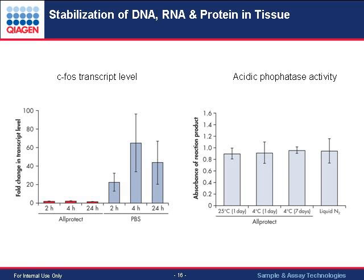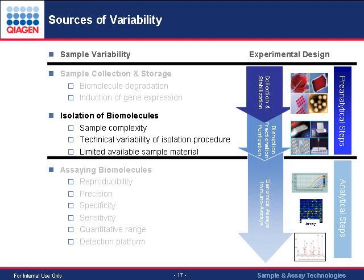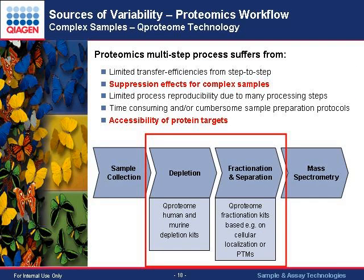So showing pretty much high stabilization, not only of RNA, but also of proteins in tissue samples. The next source of variability, which I would like to point out, is derived from the isolation procedures of biomolecules itself, as well as from the sample complexity. Sample complexity means, for example, in proteomic workflows, that low abundant proteins may be masked by the presence of highly abundant proteins, such as serum albumin.